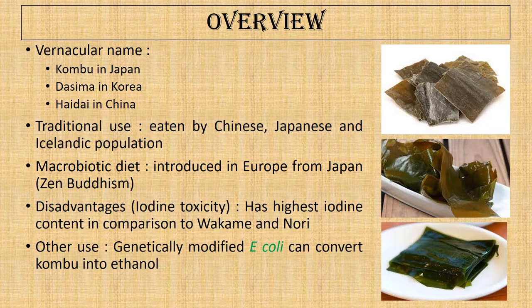Now Laminaria, which is very commonly called kombu in Japan, goes by the name of Dashima in Korea and Haidai in China. I don't know the correct pronunciation. Maybe I'm wrong about Dashima, Haidai. I am not a native speaker of Korean or Chinese, so please pardon the wrong pronunciation if I have made any.